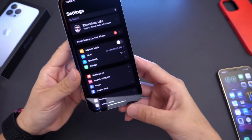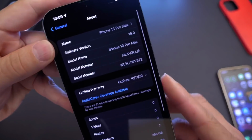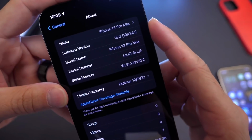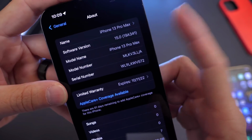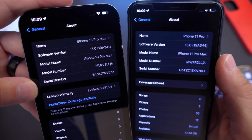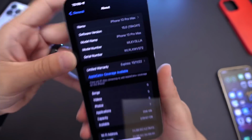Now, one thing to note here, if we head on over into settings, general, and about, this one's running iOS 15.0, so the final release. There's something different about the build number. This one ends in 341 when the official release for other devices is ending on 344, so the build number is slightly different on the iPhone 13 Pro Max.